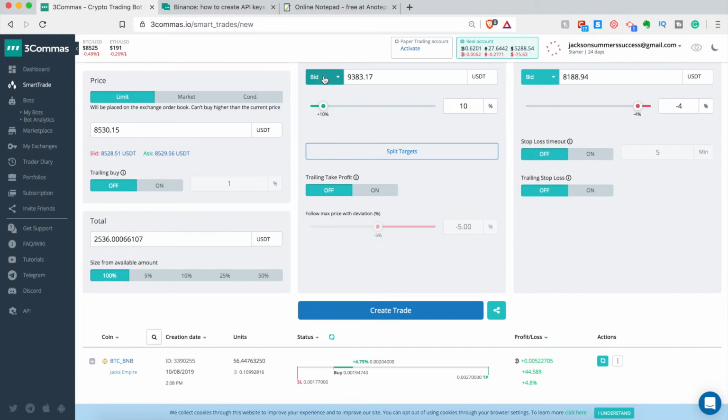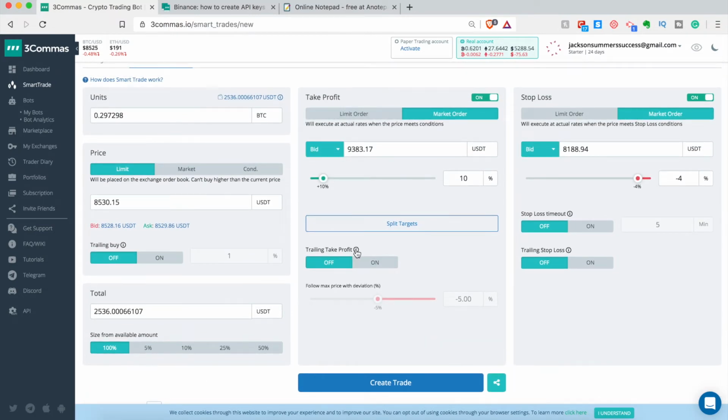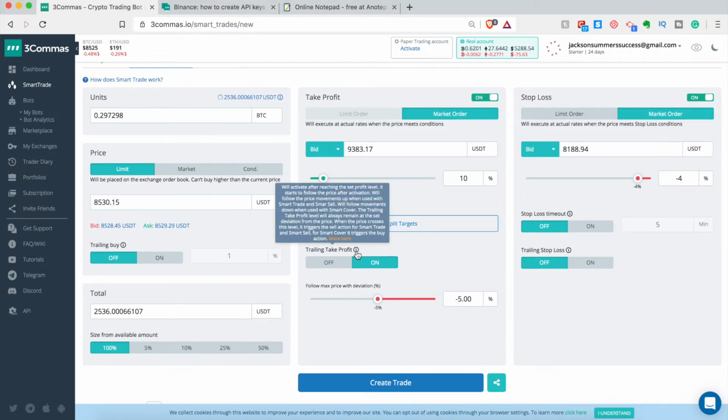You can put 300% gain, up to you guys on where you are looking. And I would recommend you leave it on bid order. You can do bid, ask, and last. I would recommend bid for take profits. And then you can say trailing take profit, which will essentially allow you to change your take profit zone based on if it's continuing up or falling back down.